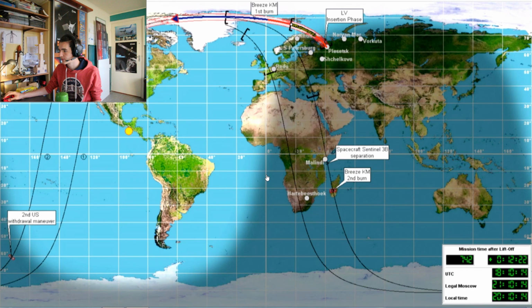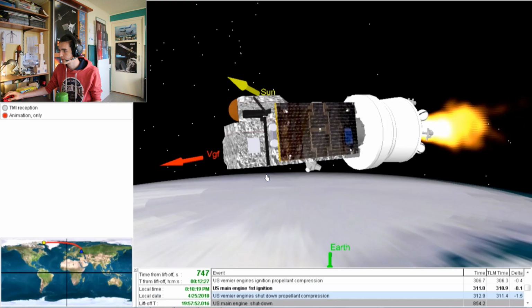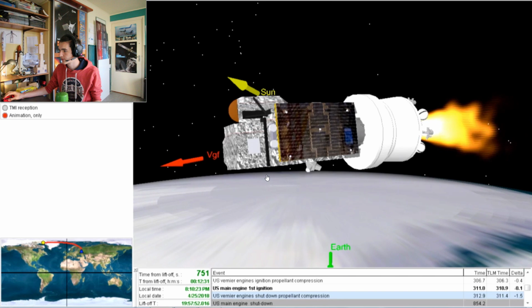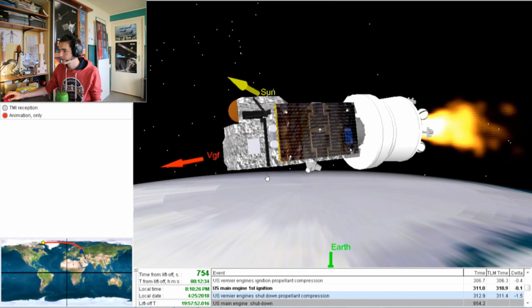So the red line you see is the reason that we have these 2-burn boosting phases, and then what's not red, you can see the ballistic phase.